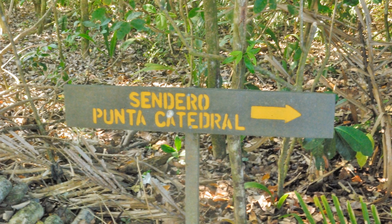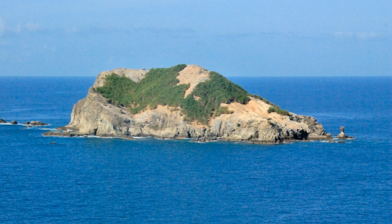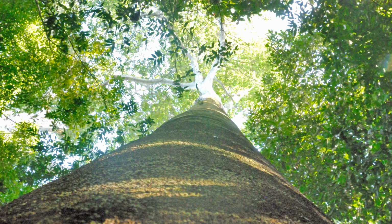We're going to Cathedral Point. From the headland, you get a nice view back to the beach and to the small offshore islands. The massive trees hold up the ceiling in this cathedral.